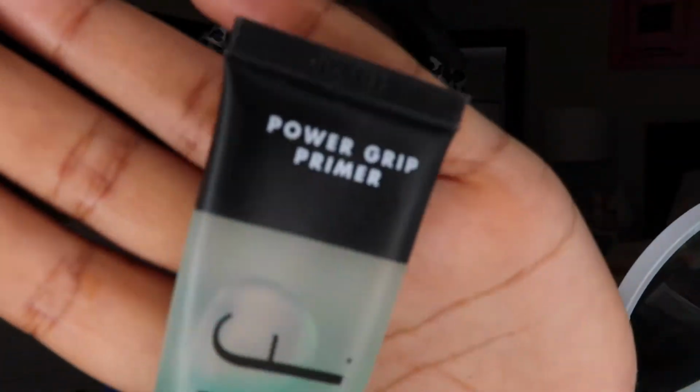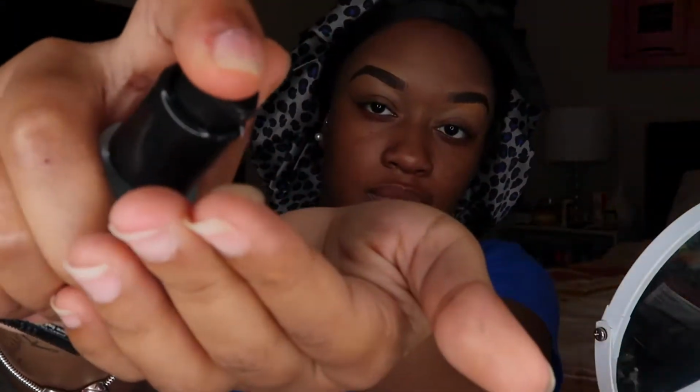I am just going back and forth making sure I blended everything out, and then I'm going to go in with the Power Grip Primer by e.l.f. This is probably my favorite primer. It's just so satisfying. The color is everything, and I really do love the consistency, and it does keep my makeup on all day. So if you're looking for a good affordable primer, this will definitely be the one for you, as this video will consist only of about drugstore products.